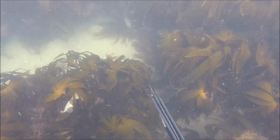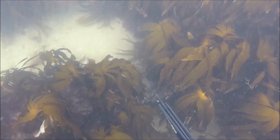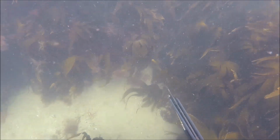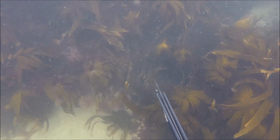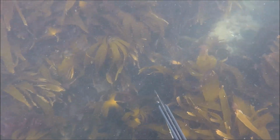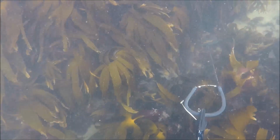And I'm just watching this big bass swim through the kelp. I don't know if you can see it in the video or not. There you go. You just saw it just there. If you rewind 5 seconds, you'll see it again. And I'm trying to get a shot on this very, very good fish. And I see a bass head poking out of the kelp here. Take the shot straight away.